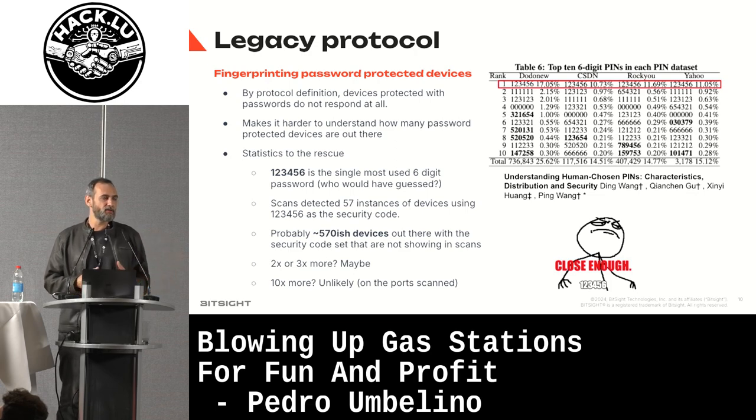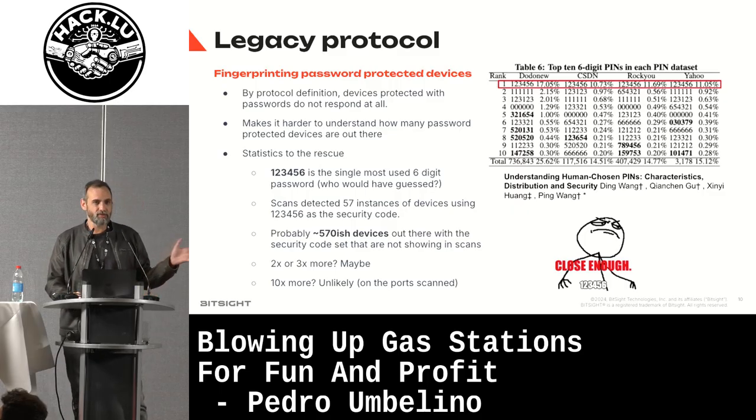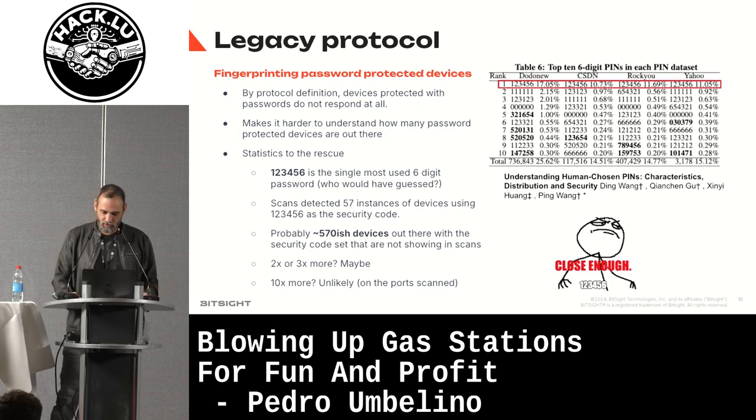So I was wondering, maybe the 6,500 devices that I'm seeing are just a small portion, and maybe most of the devices are password protected, for example. So, statistics to the rescue. What I did was I scanned the same IP address space, and I just sent the top 10 six-digit PIN passwords. As we see in this study, understanding human-chosen PINs, imagine, 123456 is the single most used six-digit password. Nobody would have guessed. It accounts for around 10% of all six-digit PINs. I sent this code to all the scanned IP address space.